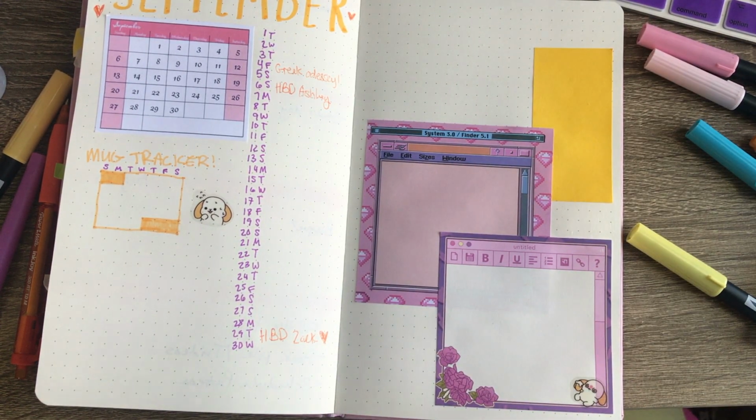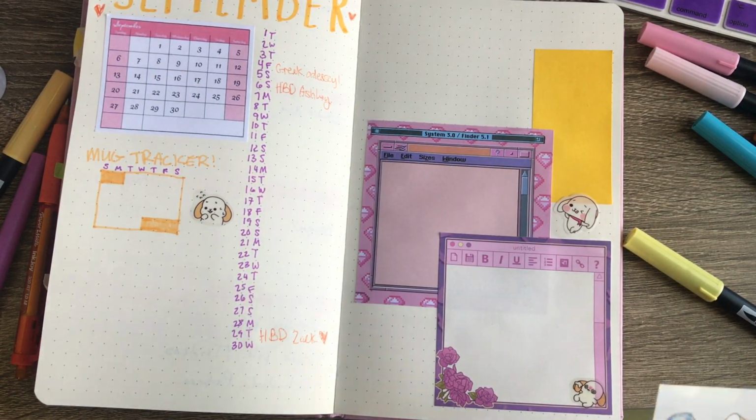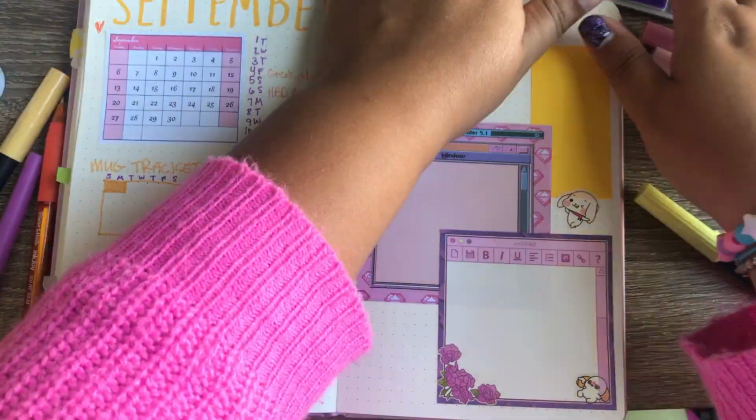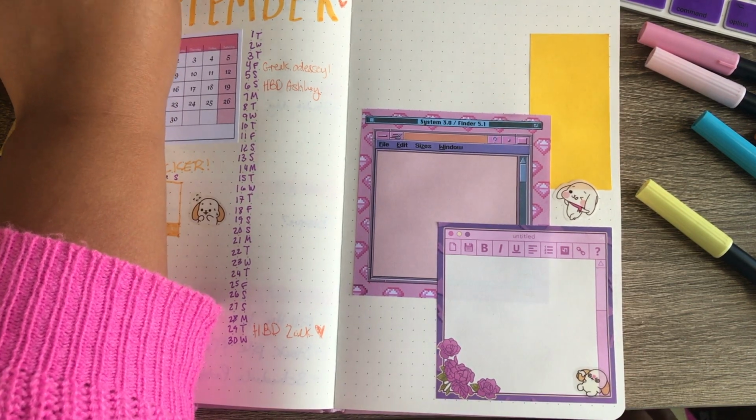And I thought I'd also mention, you could probably tell, but the markers I use are the Tombow dual edge, dual nib brush markers, and the Papermate Flare medium.